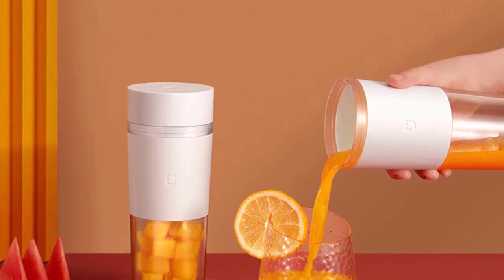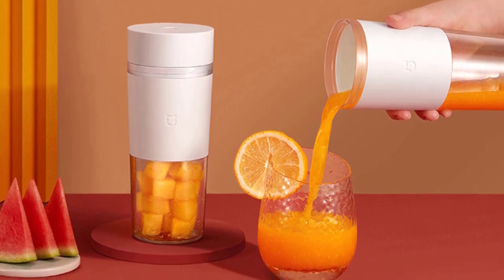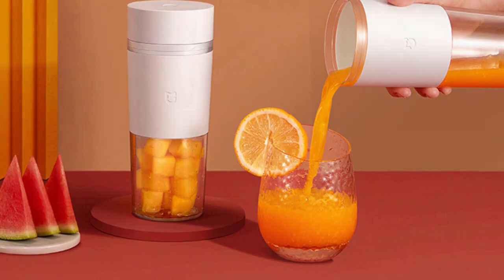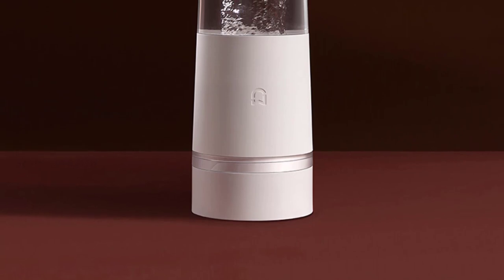First and foremost, the build quality of the Xiaomi MJZZB01PL blender machine is exceptional. It features a sleek and modern design that would complement any kitchen decor. The materials used feel sturdy and durable, indicating that this blender machine is built to last.